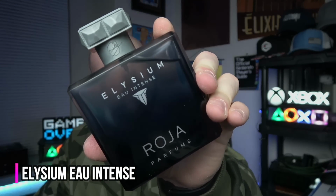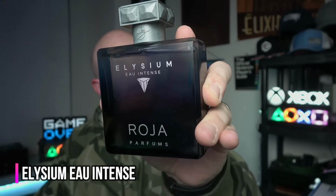And then after the shave, like I said, I just got a fragrance in, so I started testing immediately with the new Roja Parfums Elysium Eau Intense. I just put out a comparison video between this, the Parfum Cologne, and the Parfum Pour Homme. This is the biggest departure from the other two, the previous 2 in the line. This one is much more to the niche crowd.